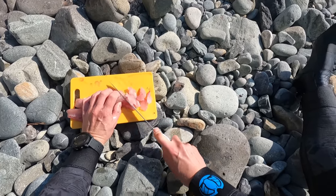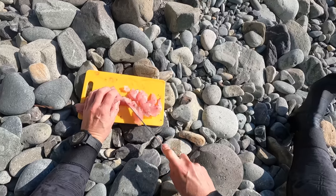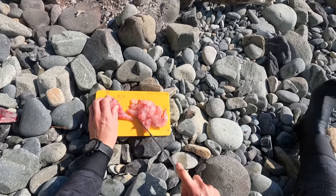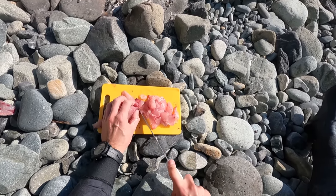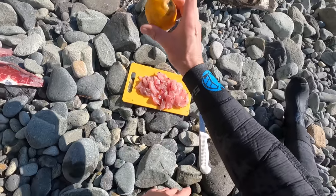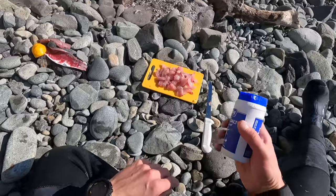Reasonably thin. Look at that beautiful flesh, this kahawai. Great raw, smoked, pan fried, very underrated fish. My favourite though is like this. Fresh and raw. Squeeze a bit of lemon, and the juice all over there. Mix that in. I like just a touch of salt.